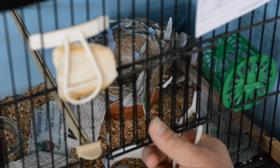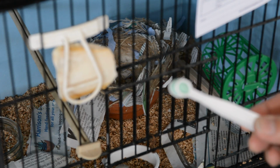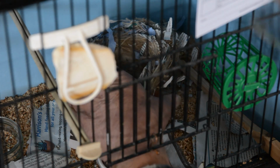Just sort this cage drawer out. Sorry about this. And then you replace the egg that we've removed with a false egg, and just drop that in place, and put the nest pan back where it was.